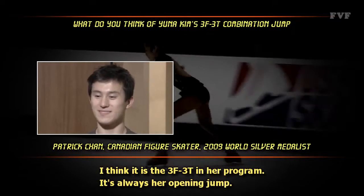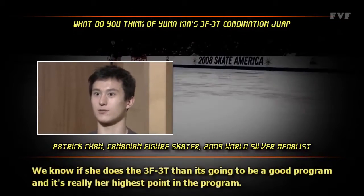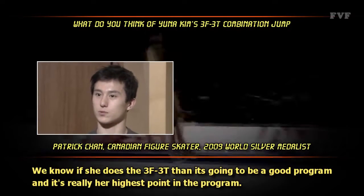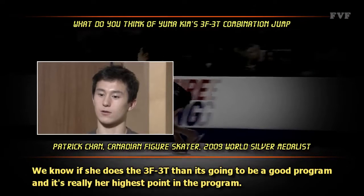Jump, and if she does that jump, she's for sure good. You know, we know if she does the triple flip, triple toe, then it's going to be a good program, and it's really her highest point in the program.